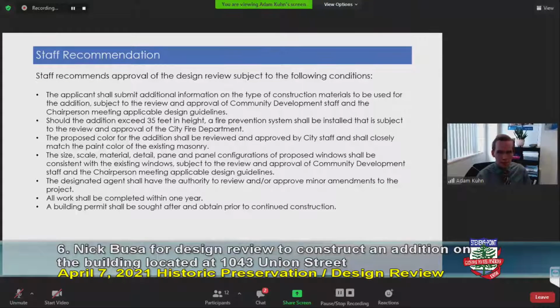Some of the main conditions I wanted to point out are that staff would want to see what the proposed color of the addition would look like, and have it approved by staff to make sure the paint color meets the commission's design guidelines. All the windows for this proposed addition must be compatible in size, scale, material, detail, and paint with the windows on the first story, and then all the other conditions that you see on your screen. Chair, the applicant is on the call as well, and I'm sure he'd be happy to take any questions or comments.